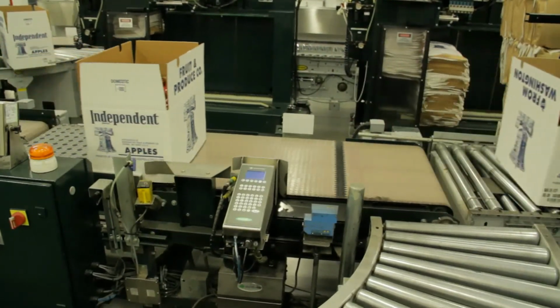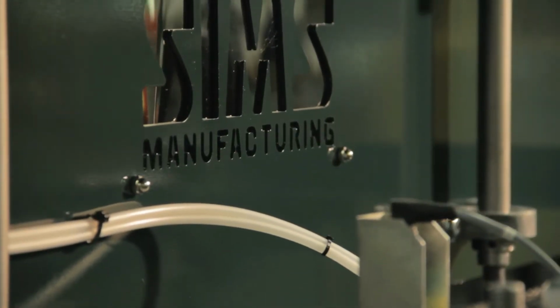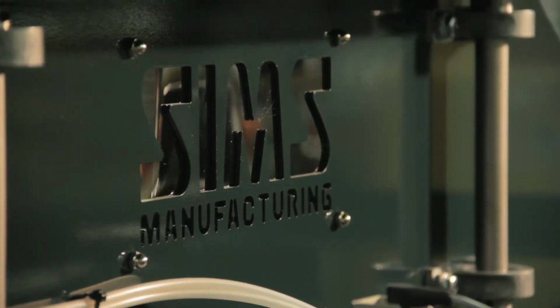You can go out and take a look at our equipment and compare it to anybody's out there, and it's well built, well designed. I think that's why a lot of people still come back to us, is the fact that we guarantee what we do, and we always have, and we always will.